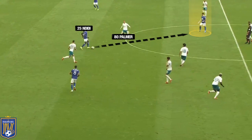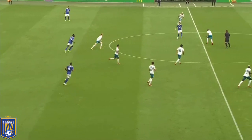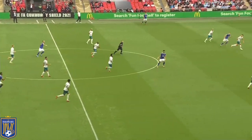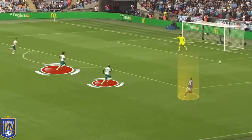Here you can see Ndidi on the ball just ahead of the halfway circle with Palmer stepping out late, but focus on Maddison dropping off into that zone unmarked. Ndidi bypasses Palmer and plays the ball into Maddison, and that's where you see Fernandinho not stepping, but focus on the movement of other players. Ayoze Perez is in that halfway circle free, Tielemans drops off into the inside right position, and that allows Maddison to clip the ball over Mendy to allow Ricardo Pereira to break into the right half space.